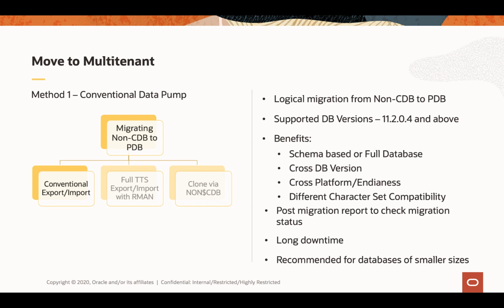You can typically do the compatible platforms using Data Pump, but if you would like to have completely cross-platform migrations, then the recommended approach is to go for transportable tablespace. And it also has portability across character sets, wherein one character set is a subset of the other character set, etc. Then you can also have a post-migration report to check the migration status as to how the migration has performed. However, this particular method requires a little longer downtime and is usually recommended for small-size databases.